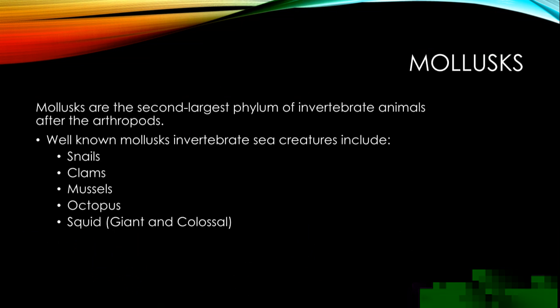Mollusks are the second largest phylum of invertebrates, right after the arthropods. If you don't know what arthropods are, they are basically, for example, insects and crustaceans. They are invertebrates that have an external skeleton, appendage legs, and segmented bodies.